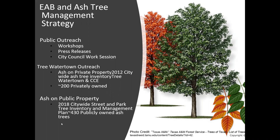In 2012, the City Street Tree Advisory Board and members of Cornell Cooperative Extension did a citywide ash tree inventory of ash trees both on publicly owned property as well as on private property. With this information, we were able to send just about 200 letters out to private citizens to let them know, hey, you have an ash tree, or at least one ash tree, on your property. Here is some more information about ash trees and the Emerald Ash Borer, as well as some folks you can come in contact with, certified arborists and pesticide applicators, that can assist you in managing your privately owned ash trees.